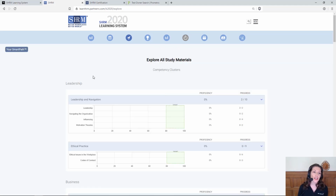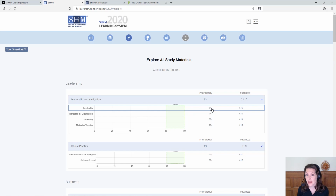Pretty cool stuff. You're going to notice that each of these sections here correlates very much so with the books and with the structure of your class. So the very first HR competency that you're going to focus on is leadership and navigation. Now, notice this little area right here and how there's a score associated to it. So this is where you're going to see your proficiency levels. It's going to give you an idea of where you need to spend more time studying.